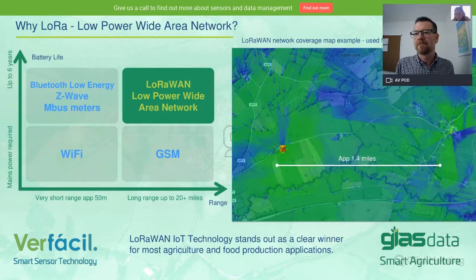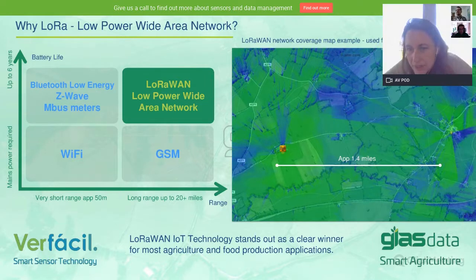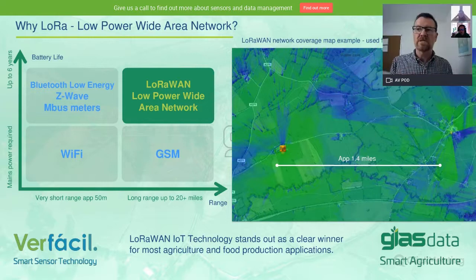Brilliant. There was another one for you as well, Rob Cartwright. Go on. Is it? It was from Fiona. Yeah, well, I've just answered it in the chat there, and Fiona's asking, how is the water meter reading the sensor? Is it a camera looking at the counter, or is it measuring flow?